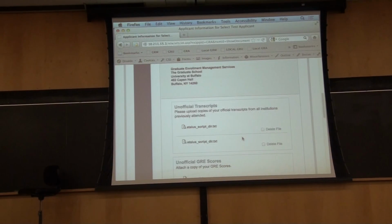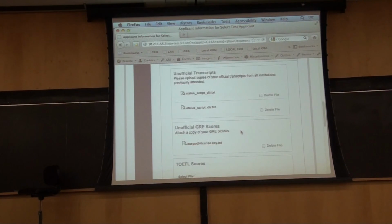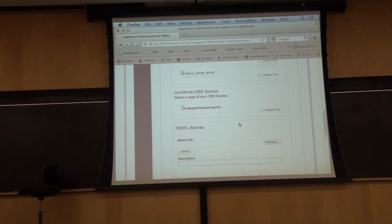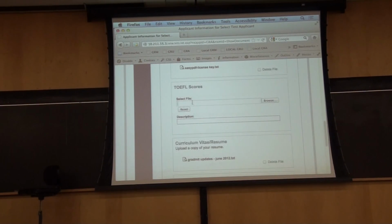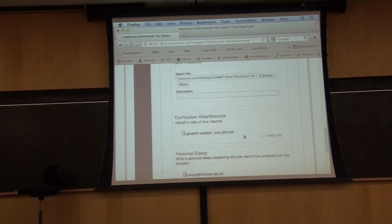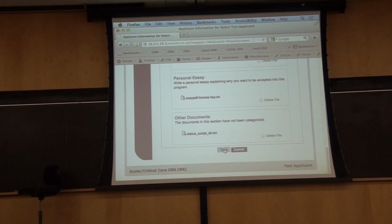They can't modify them. If they want to send an updated CV, they're going to have to call you or send an email and have you delete that document and then log in here and re-upload something new, or email it to you and you could add it yourself. But some of the options here go away after the applicant submits for formal review. So here's one. I'll just upload this, save it.